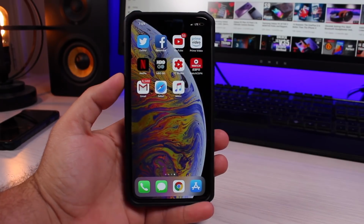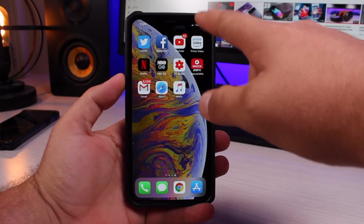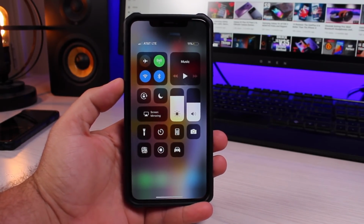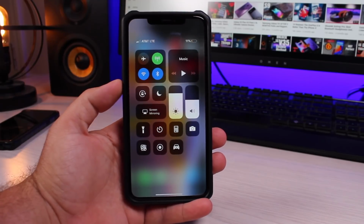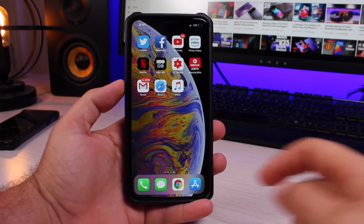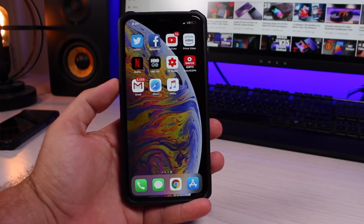Alright, so it is currently 7:59 p.m. and as you can see, I'm running pretty low on battery. In fact, if I swipe down my control panel here, you see that I'm at 11%. Now what's shocking about the fact that I'm at 11% is that I didn't charge my phone last night before I went to bed. In fact, the last time this phone was on charge was 6:30 yesterday morning. So I got an entire day out of the phone yesterday.